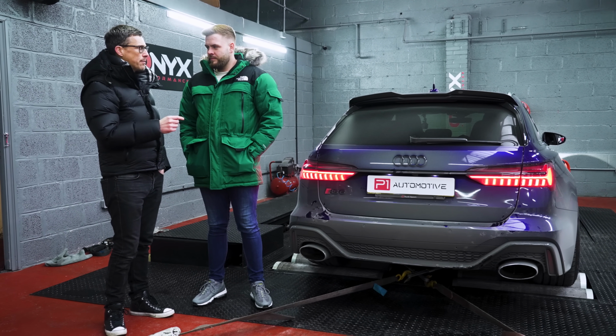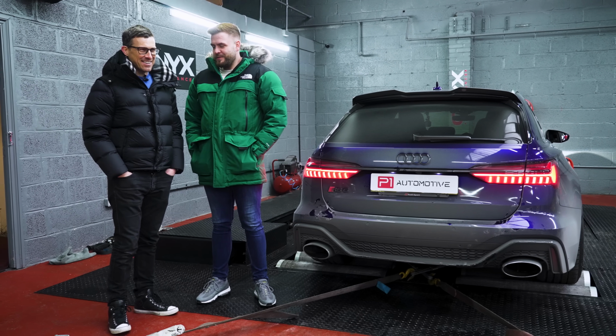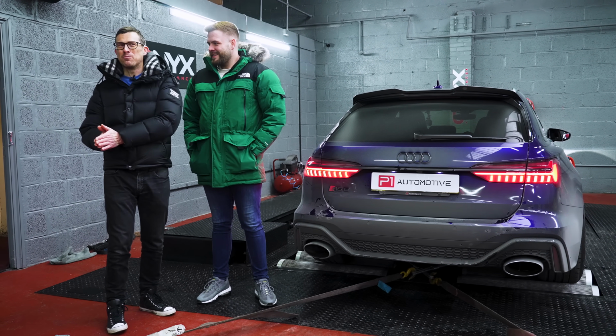Do you think it's going to do over or under the claimed horsepower figure? I'm hoping it does over, to be honest with you. I'm a bit sceptical. You're a bit sceptical. So actually you hope that it will do more, but you think it's going to do less? Yes. Let's find out.